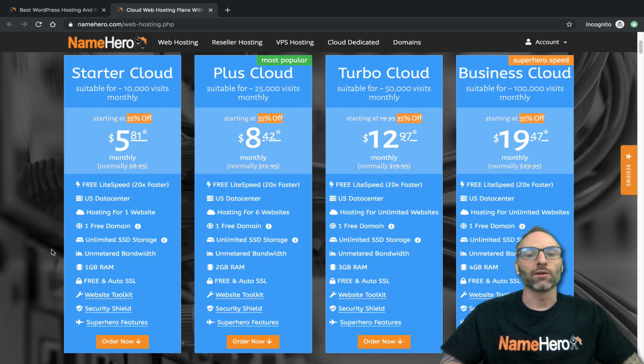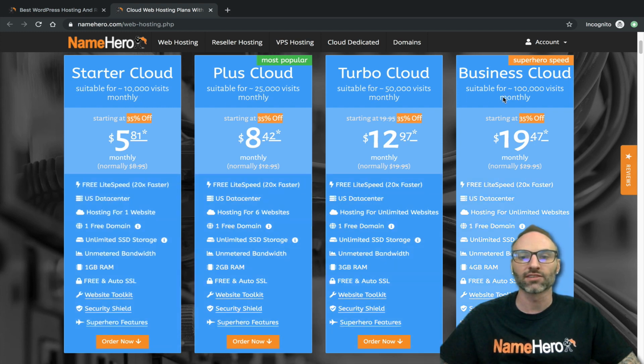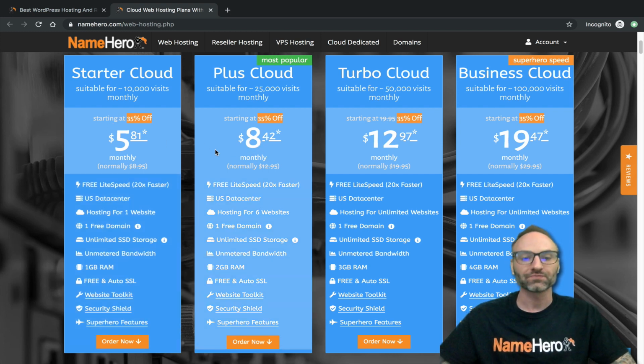Everything at NameHero, or at least our web hosting and reseller hosting, has LiteSpeed web server. So you're already going to benefit from things being fast, but it's really the number of websites and the RAM that you want to look at. And so we try to keep it simple with this estimated number of visitors. And so I definitely want to make sure I really drive home that point so I can cut back on support requests where pre-sales people are thinking that we're going to turn your site off if you go over your allotment of visitors. That's not going to happen.